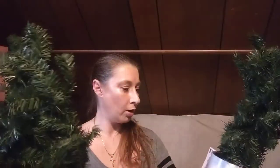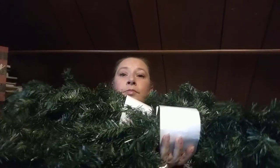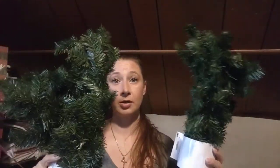I don't even know where to start. Okay, let's start with something simple. When I got this stuff, it was 70% off at Michaels. I don't know if it's 90% off now. I'd love to go back. The first things I'll show you are just kind of blasé. These are two garlands. They are 9 feet long. And I got these for a buck.